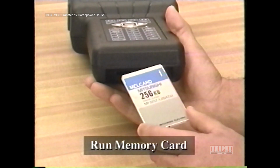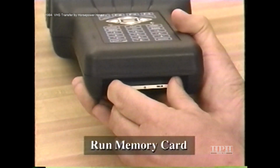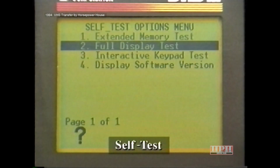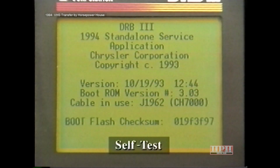The Run Memory Card option is used for DRB III software updates by way of the memory card. And Self-Test includes several DRB III self-test options, including an interactive keypad test and a display test. This is also where you can find the software version and cable ID number.